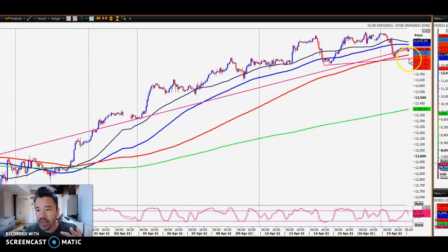What I mean by 200 point head and shoulders pattern is the peak of the head to the right shoulder is about 200 points. So if we start breaking below, well, the neckline is bang on 13,830. So we start breaking below 13,830, that indicates that the head and shoulders pattern has completed. You can see the left shoulder, the head, and a small right shoulder, which is holding the 100-hour moving average just below there actually, which is at 13,950.